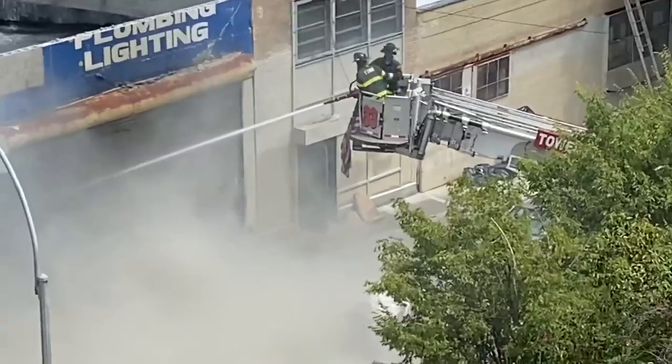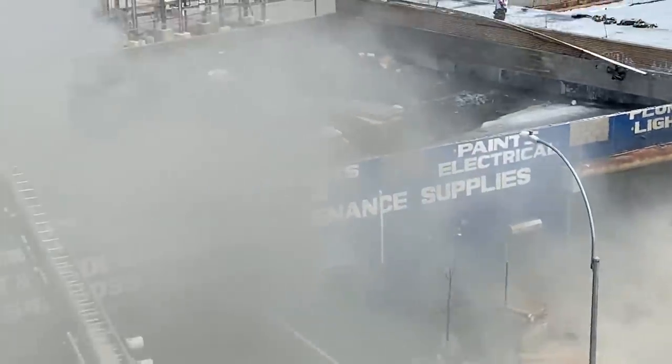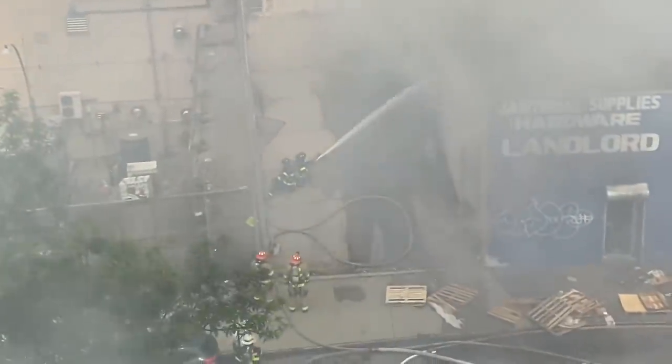27, tangent 43. Tangent 43, 4. At this point, I'm going to stay up here a little while longer and see how it turns out. The smoke is pushing this way, so you can't really see much, but they got the other line, the hand line on the ground operating again down there.